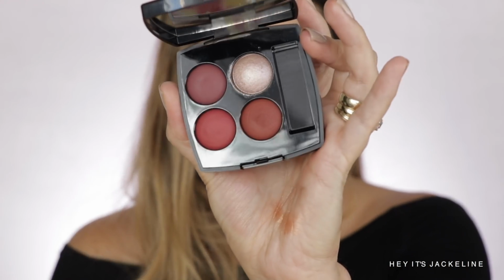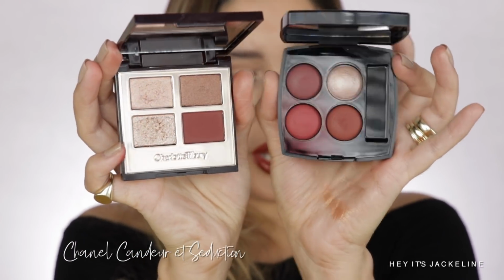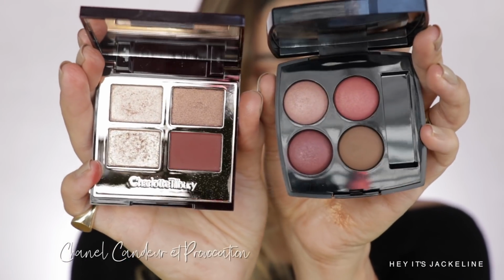And before we go into comparisons of the lipsticks, I want to just mention a few. For example, Chanel came out for the fall 2020 collection with these palettes. This one right here is Candeur et Séduction, and we kind of see this trend, this color story, all these reddish pink tones, maroony tones. Here, if you really wanted to see them side by side, here you go. I'm not going to go into swatches because the palettes have a similar color story, but yet they are different. Now let's go into the comparisons of the lipsticks.